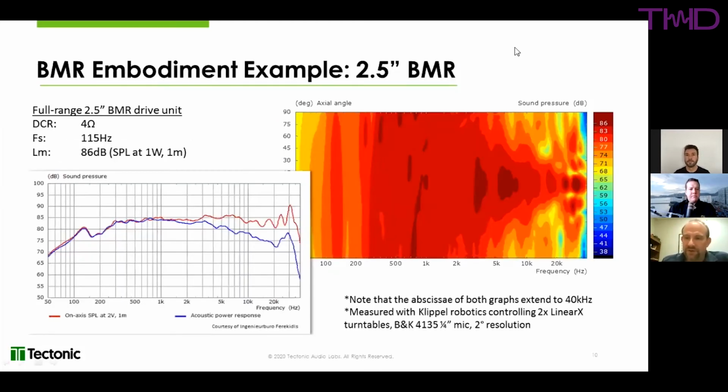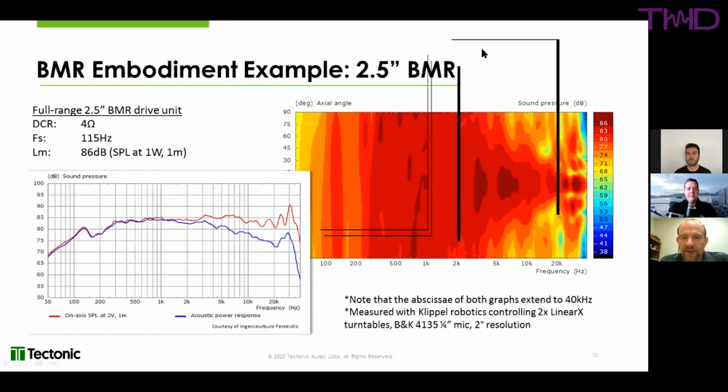And just to give you some real world examples, let me minimize that for the moment. So this is a 2.5 inch BMR. And you can see here very typical properties: 4 ohms DCR, 115 hertz free air resonant frequency. And this will do 86 dB at 1 watt, 1 meter. So actually very typical with a conventional driver of that size.